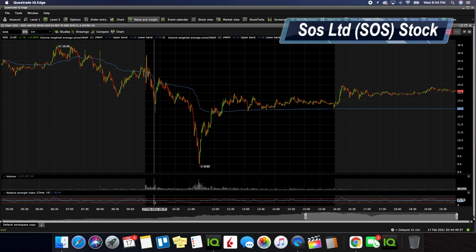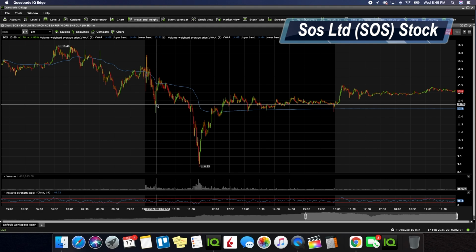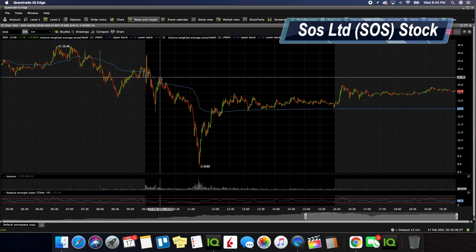So when we started selling off, we ended up getting down here to $12.25. And as you can see down here on the RSI, that's around 38. So you know at this particular part that the price has been beaten down. It is oversold. All right. Then we started making a move, pushing back up to the upside, and after we got above VWAP, which is really a good sign.